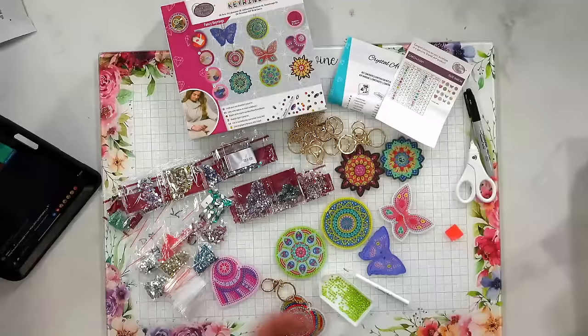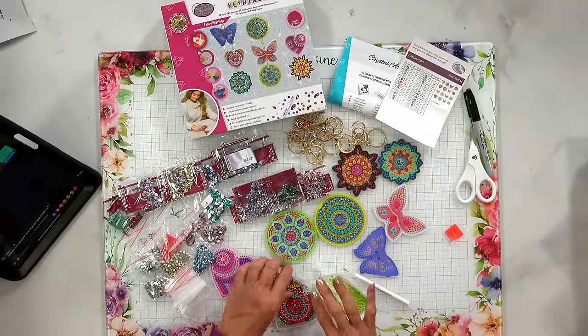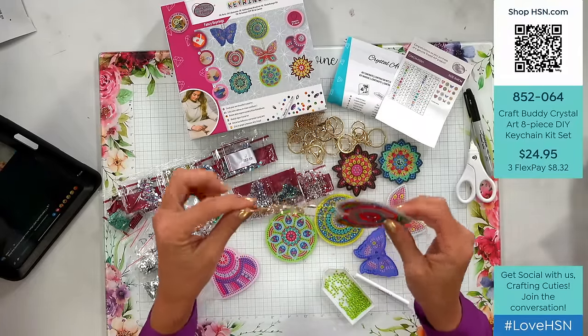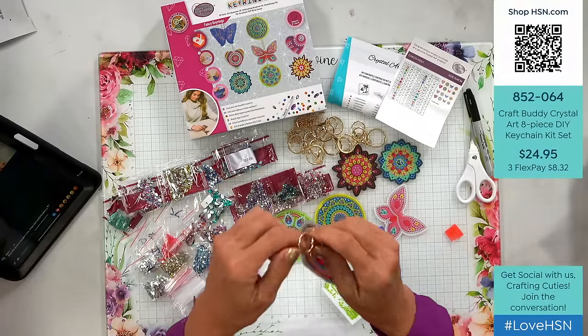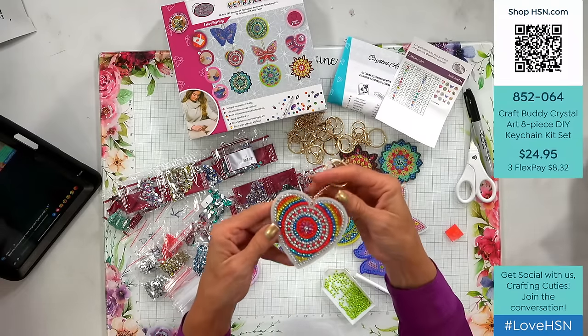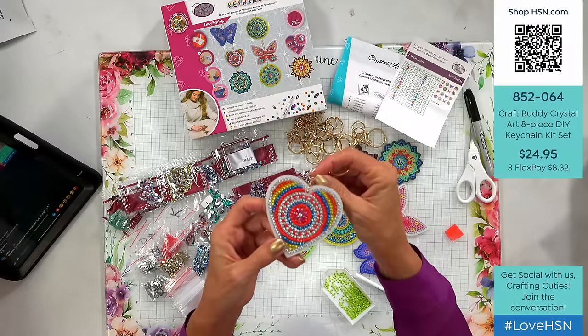Okay, thanks everybody for hanging in there. Let's get into our first kit. And again, this is crystal art by our friends at Craft Buddy. Ta-da, let's look at the first kit. We've got four things we're gonna talk about today. This one has never ever been on the air, so it's the first time you're seeing it. I am crazed about this one. It's keychains you're gonna make, and all their elements are such great quality. Everything is so well made. And this is that you need no talent, but it looks like you've got tons of talent, crystal art.